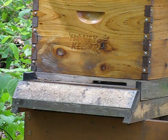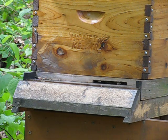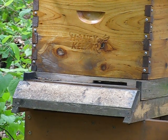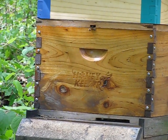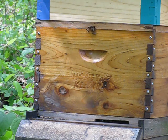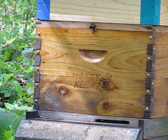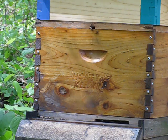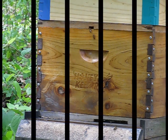Okay, this is hive number one. And you can see there's not a whole lot of activity at the door. There is some at the top door. Let me move that up a little bit. Okay, so there's a top entrance and a bottom entrance on this particular hive. I don't have one on the other one. So there are two entrances and exits on that particular hive. Let me go ahead and switch to the other one now.